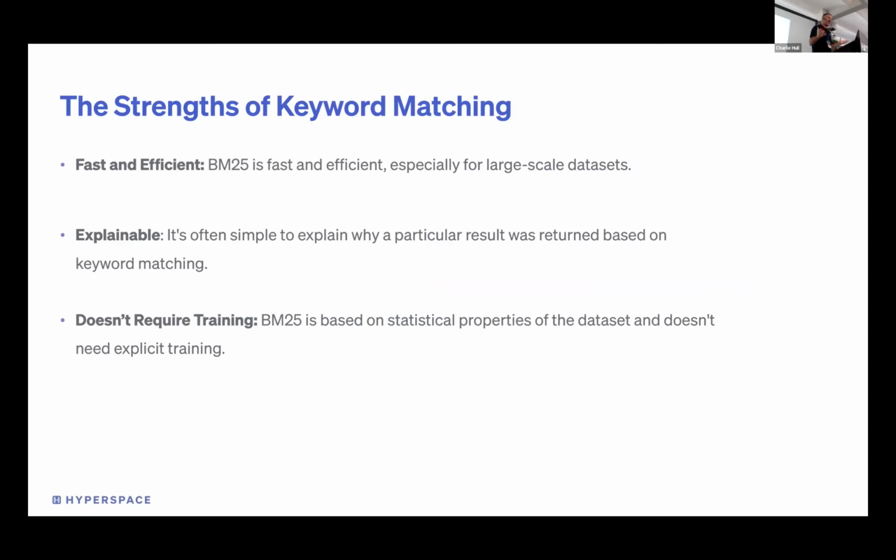And summarizing the strengths of keyword matching, which is quite powerful: first, it's quite fast and efficient. It's highly explainable, and this is something that we will talk about soon with vector search. This is something that keyword search really excels at, explaining why the results that someone is getting are those results. And third, it's quite simple and intuitive. It doesn't require training, doesn't require expertise around AI. And it works pretty well.